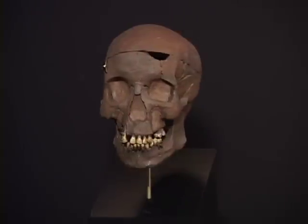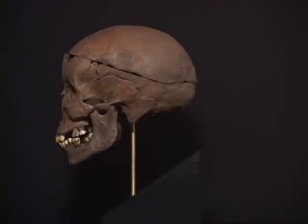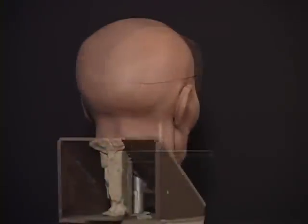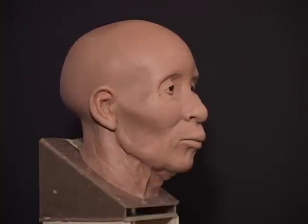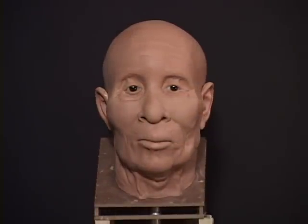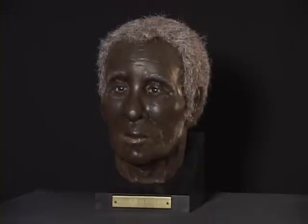This male is our oldest specimen. He died in either his 60s or 70s, was 5'2" tall, and was Negroid. He had an overbite, and he also had systemic and long-lasting infections which were noticed in his legs, sinuses, and skull. He was possibly a dock worker and died in 1900.